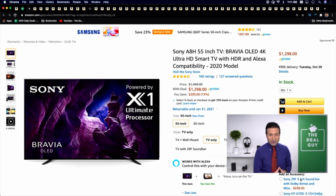The Sony 55-inch TV, which I'm going to profile as deal number 1, is not only $200 off, a 4K Ultra HD Smart TV 2020 model, but in the event that you do have an Amazon Prime credit card today, you'll get an additional 10% back. So that is substantial savings. You're going to save almost $400.